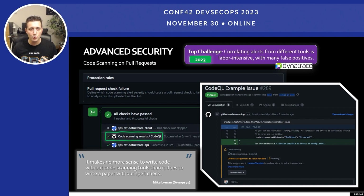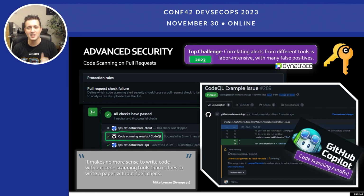Correlating alerts from different tools is labor intensive with many false positives. But now if I can shift this left as far as possible to the pull request workflow, this is a huge key in ensuring that these things are fixed before they even get introduced. And on top of that, with GitHub Copilot and where it's going to take us, they've introduced the ability to auto-fix, meaning that right on the pull request now, when I have something like a useless assignment to a variable, I can just hit the auto-fix button and just clean that up for me and make me one step faster to some of those tedious things that are maybe obvious.